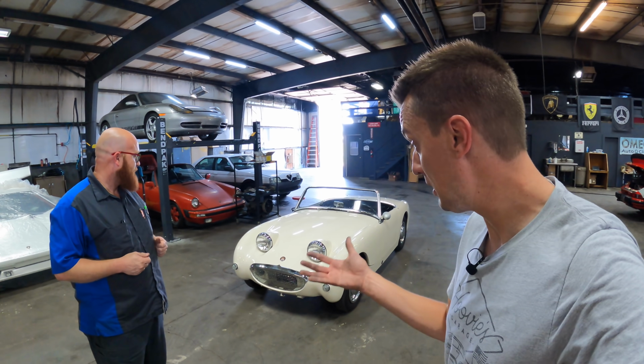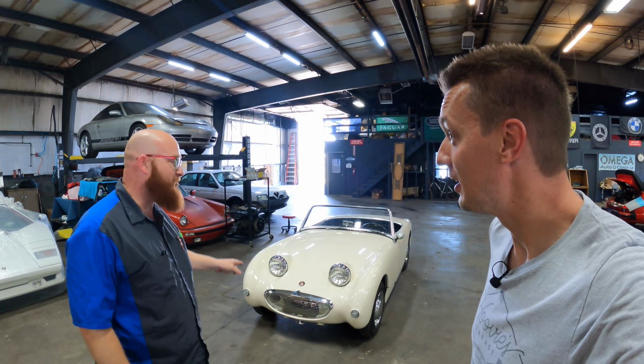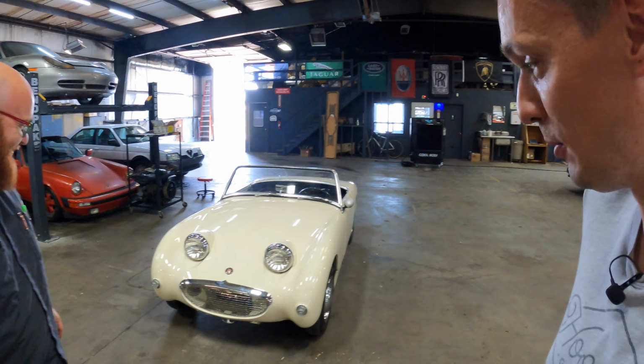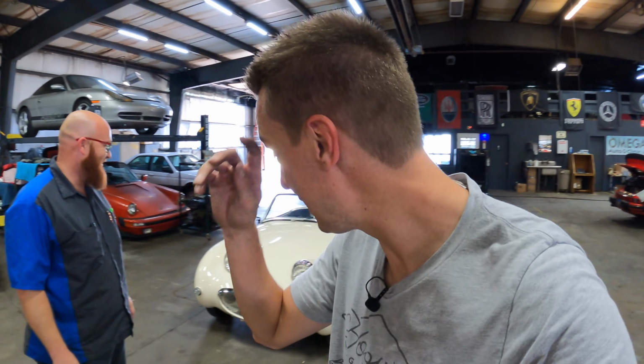I did not expect it to be this much fun to drive, especially a car with 0.9 liters. It reminds me of someone. Who? Hugh Hefner. Always smiling. I guess he was, yes. Hopefully he had a little more than 0.9 liters packing under the hood. I hope so. 45 horsepower, maybe at the end.